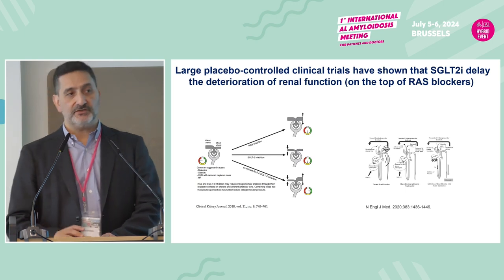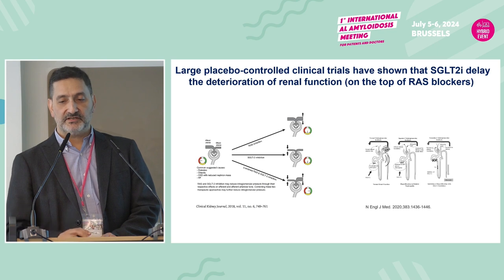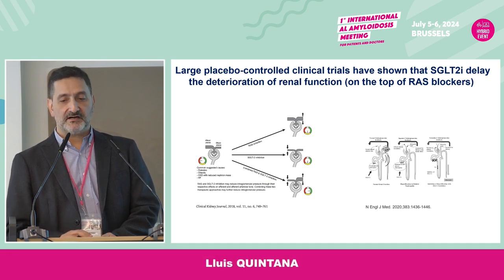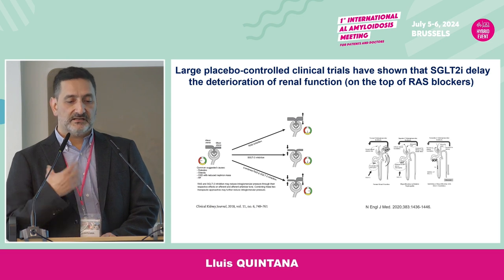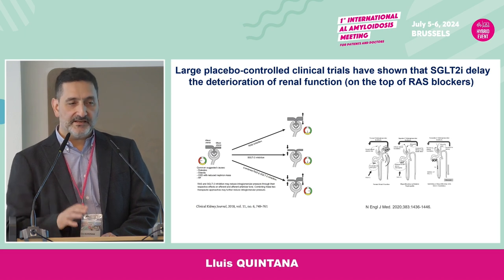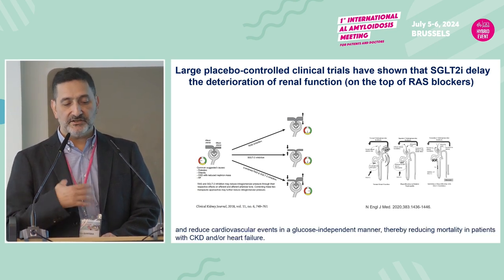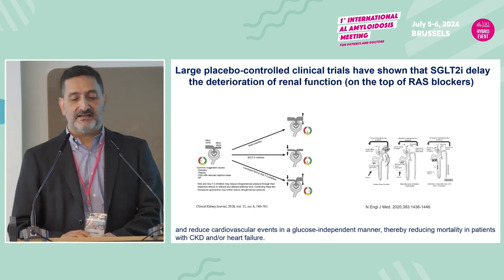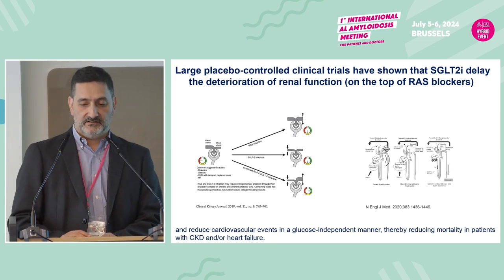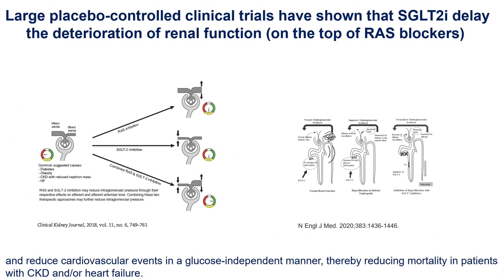Moreover, we have other new treatments that emerge as another tool to try to halt the progression of kidney disease. One of these is the SGLT2 inhibitors. These are drugs that stimulate the elimination of sugar in the urine, and in that way decrease the pressure inside the kidney and reduce proteinuria. They reduce cardiovascular events even more, and they do this in a glucose-independent manner, and in that way could reduce mortality in patients with heart failure and kidney failure. That is the case of patients with amyloidosis.